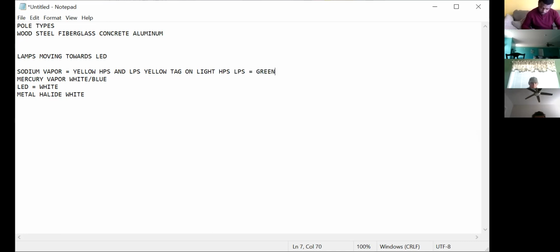And guys, I tell you, mercury vapor is going away quick. They're doing away with those because it has mercury in them. The government came to Duke Energy several years ago and said, you guys need to go away with the mercury. That's actually how they incorporated the metal halide, because mercury vapor is like a white or clear light, and the metal halide is a clear white light. Mercury vapor, like I said, is blue.